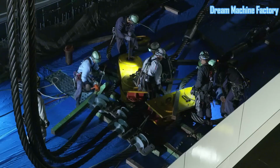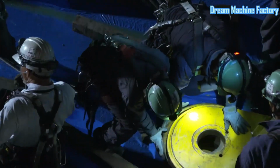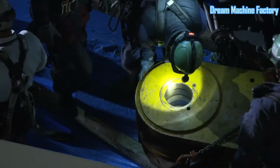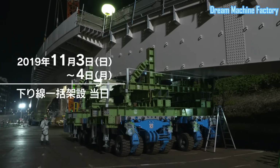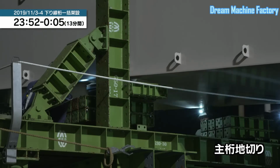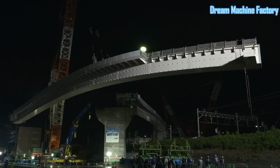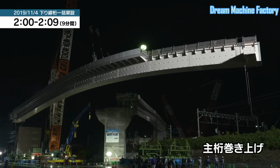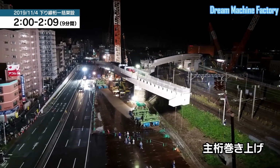The Kurosaki Bypass Haru-no-machi ramp overpass construction represents a monumental engineering achievement, combining meticulous planning, advanced construction techniques, and the use of heavy-duty equipment to complete the project safely and efficiently. By utilizing a 3,000-ton class crawler crane to install the girder in one go, the construction team ensured that the overpass was installed with precision and in a time-efficient manner.